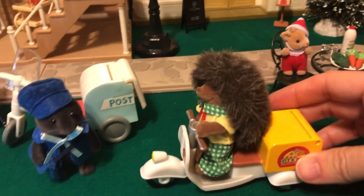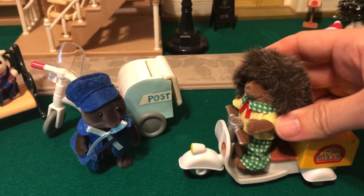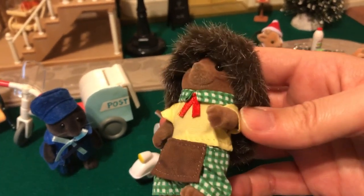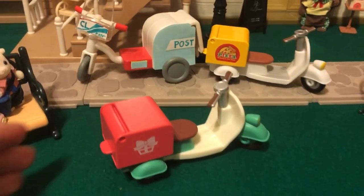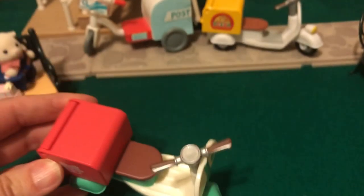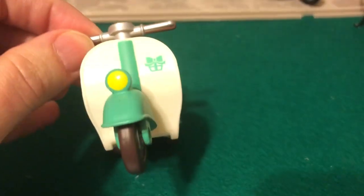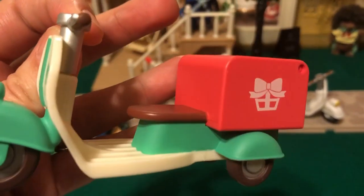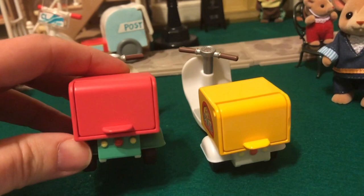And I wanted to bring out the hedgehog scooter and the hedgehog, because this scooter is the same mold as the reindeer scooter. And I wanted to see whether they were skimping on the details with the new scooter or if it was comparable. So this is the new one. It has the green and the red, obviously, and the cream color. But it is definitely as detailed as the pizza scooter.